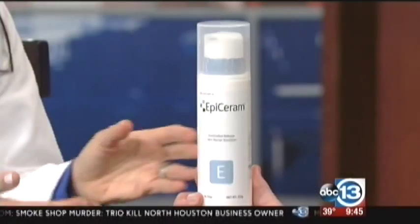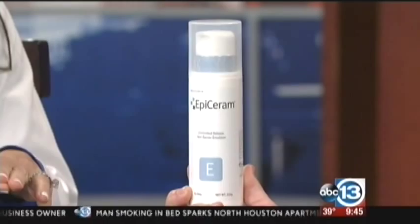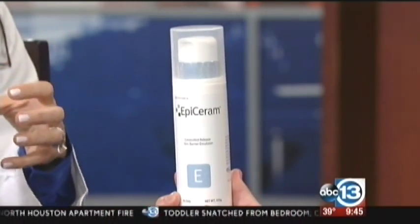And this is Epiceram. This is one of my favorites. This is actually fortified with those lipids in the correct amount, free fatty acids and cholesterol, that repair that acidic skin barrier, and it's time released. So you put it on at bedtime, and overnight it's going to repair your skin.